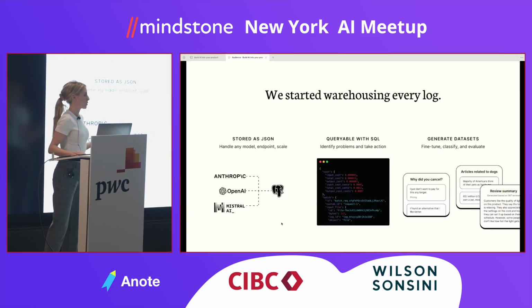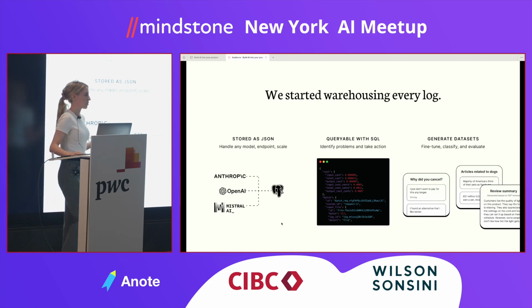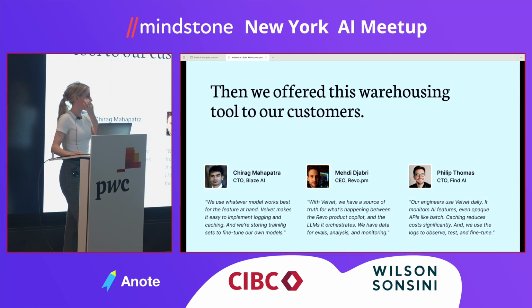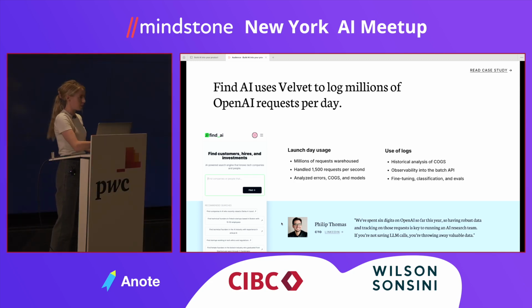So we learned about this process when we started warehousing our own logs, and we use it to query things with JSON and SQL, and then generate data sets for things like fine tuning. And then we started offering it to our customers. And so now we have a ton of customers who are very heavy users of OpenAI that are using this to automate their entire process. One of our biggest customers, we launched with them this summer, and we're able to handle 1,500 requests per second. So we're really meant for scale and for these companies that have gone past product market fit and really want to optimize their systems and be able to fine tune their own models and evaluate models and really get to that next level.